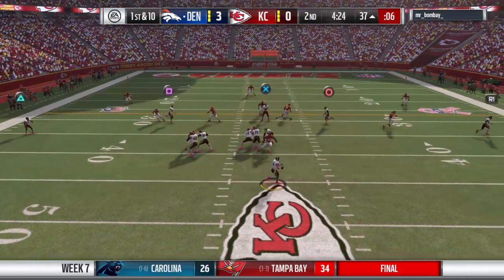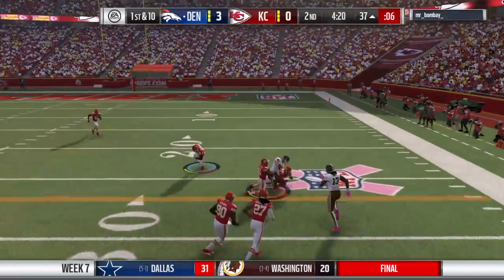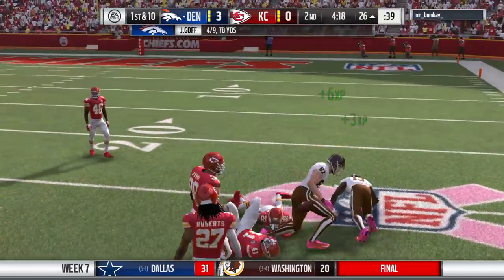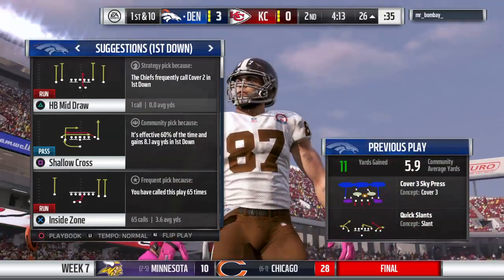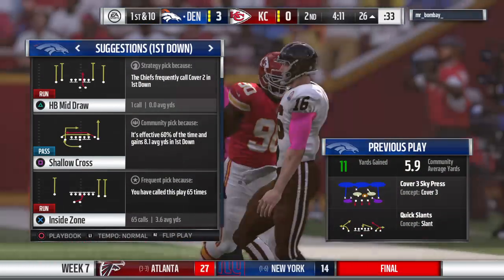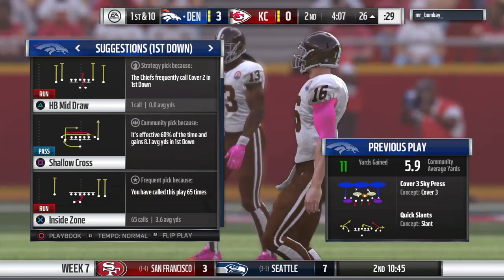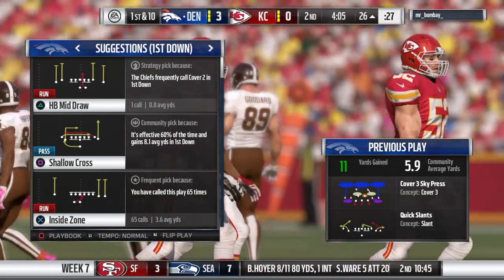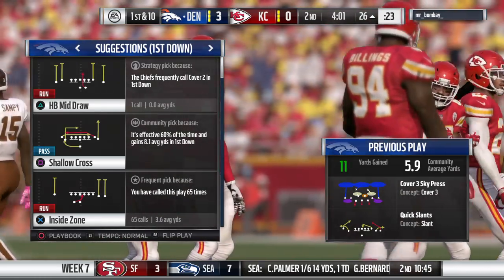On 1st and 10, Goff escaping the pressure right. It's caught by Mike Evans. And he's going to get this inside the 30. Give him 11 on the gain there. And it'll be 1st down, Denver. We talk about mobility on quarterbacks all the time. Here's where it really pays off. Able to move, evade, and is accurate throwing on the run and picking up a first down.